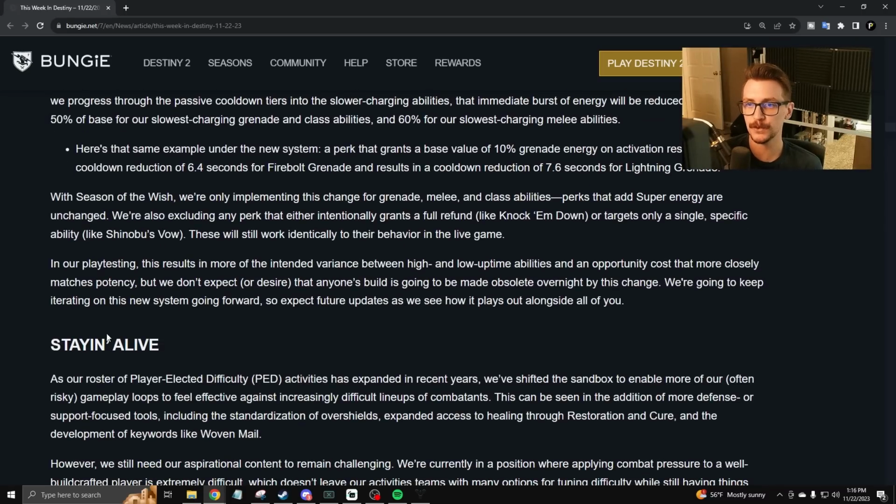With Season of the Wish, we're only implementing this change for grenade, melee, and class abilities. Perks that add super energy are unchanged. We're also excluding any perk that either intentionally grants a full refund, like Knock 'em Down, or targets only a single specific ability, like Shinobu's Vow. Got it. These will still work identically to their behavior in the live game.